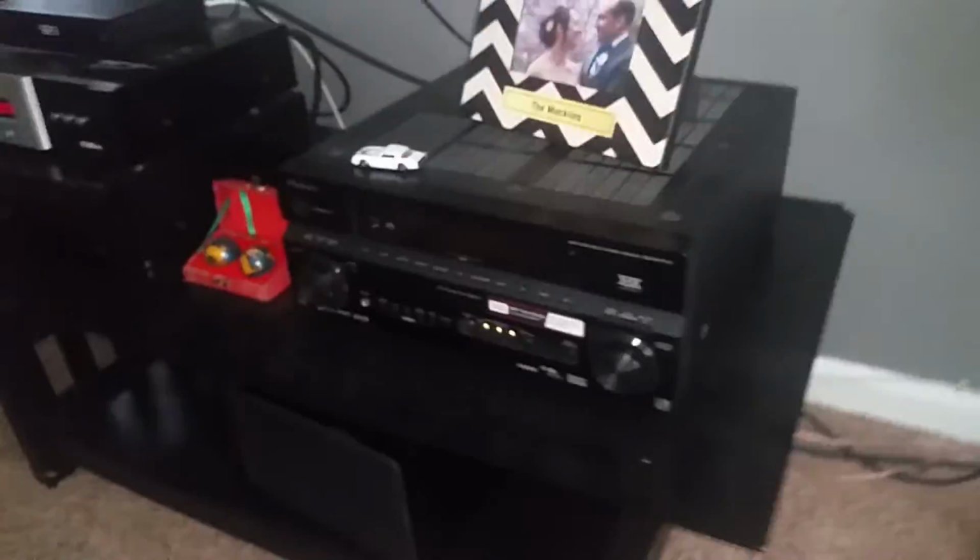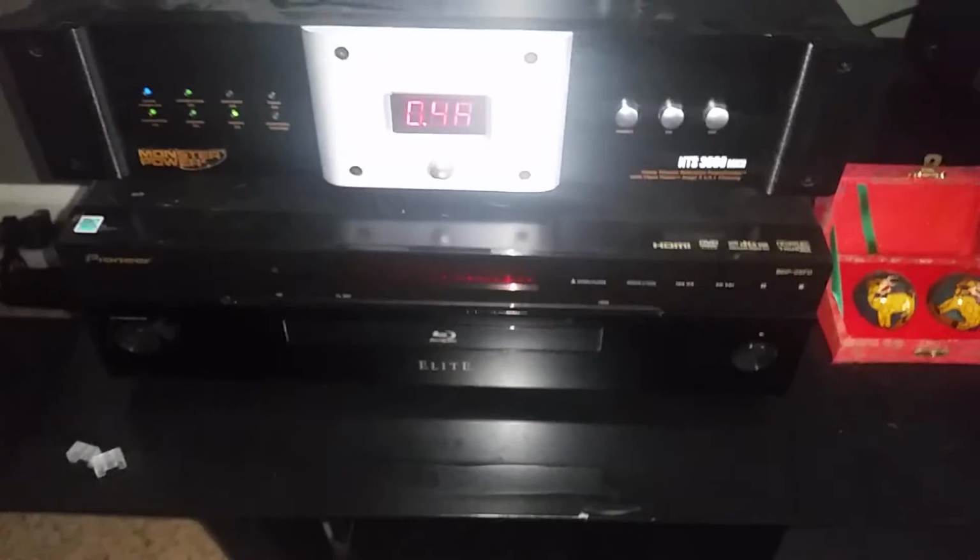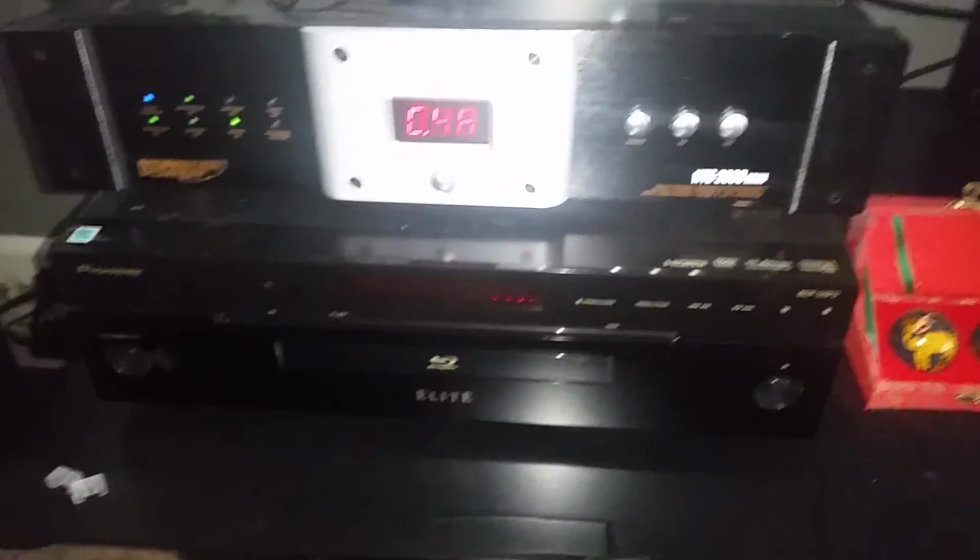It's super useful. You want to power it through your surge protector or something like that if you can, but that's the deal, guys.